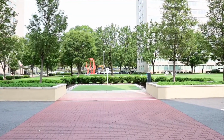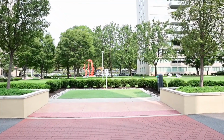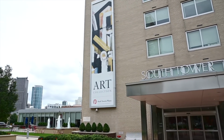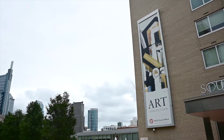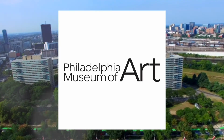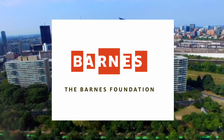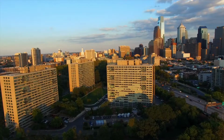A few years ago, we remodeled all apartments and common areas, carefully keeping the historic character-defining features. We rebranded it to Towne Place Museum District Residence to pay homage to our famous neighbors, Philadelphia's treasured cultural institutions, including the Philadelphia Museum of Art, the Barnes, the Franklin Institute, Moore College of Art, and several others.